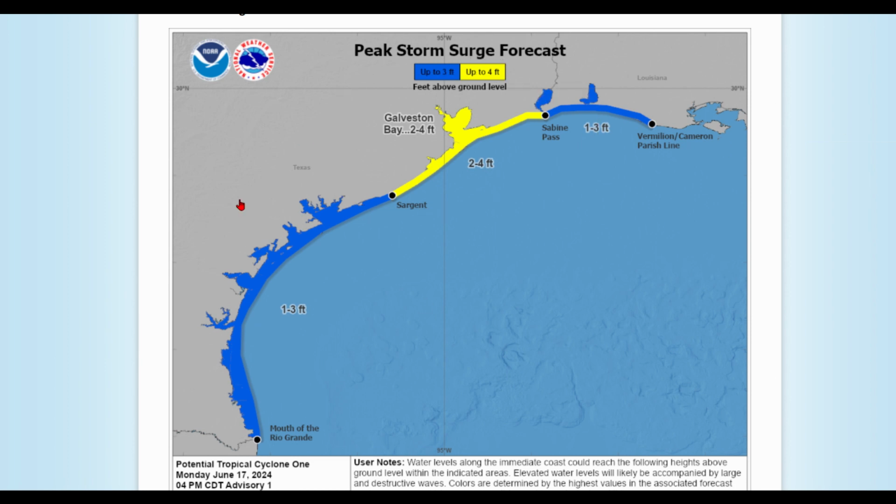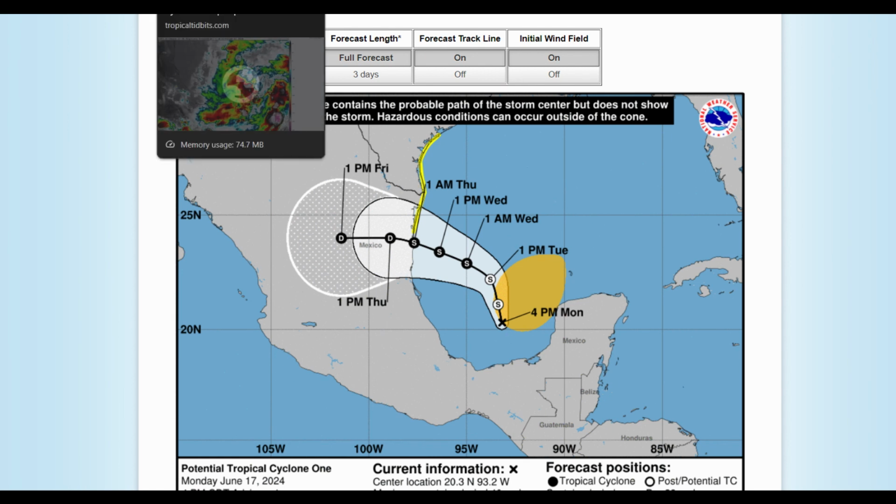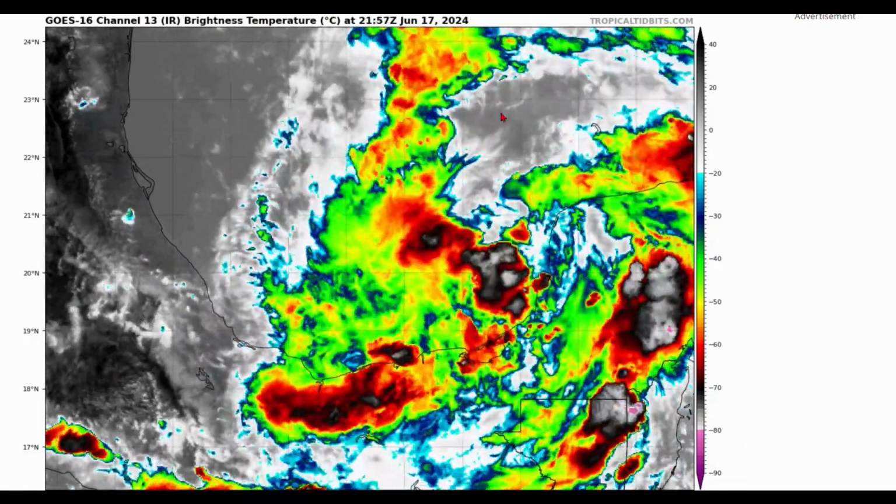So this is a pretty sprawled out system. If you look, the 40 mile an hour winds are off to the side, right there. This is going to make landfall, I guess, on the northeastern coast of Mexico. But there are tropical storm watches going from Mexico all the way into coastal Texas, as those strong winds are going to be on the north side of the system. And that's that. This is what the storm looks like.